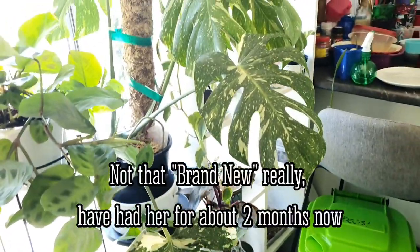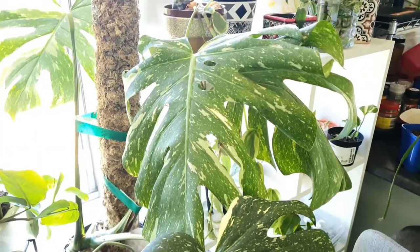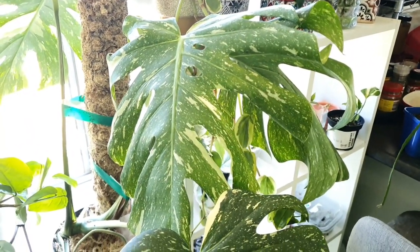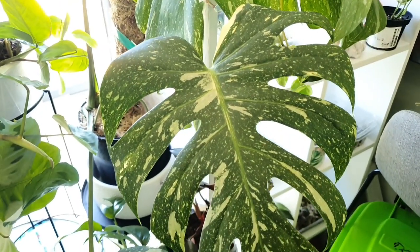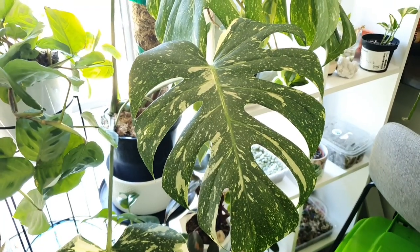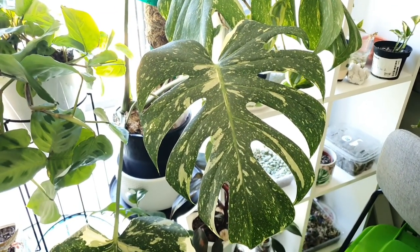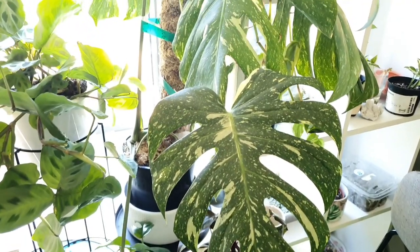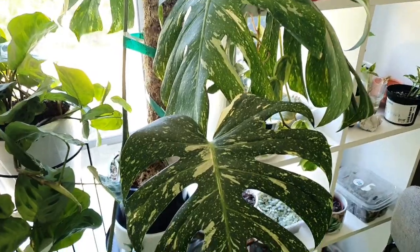So this is my stunning new variegated Thai constellation Monstera deliciosa, which, as you can see, is a stunning specimen. And I'm not going to be touching anything now because I'm really scared of spreading mites around. So I'm sorry that you won't be able to get a proper view of things, because I'm not going to be touching them. You're just going to have to look.